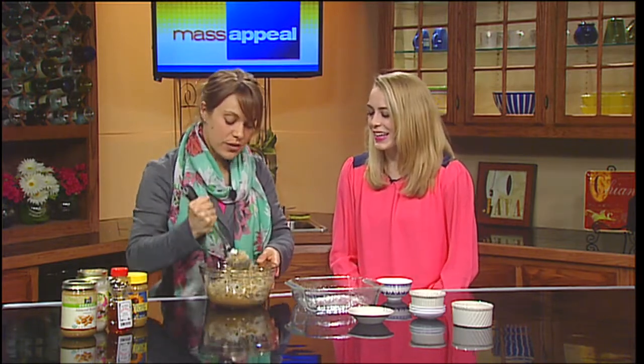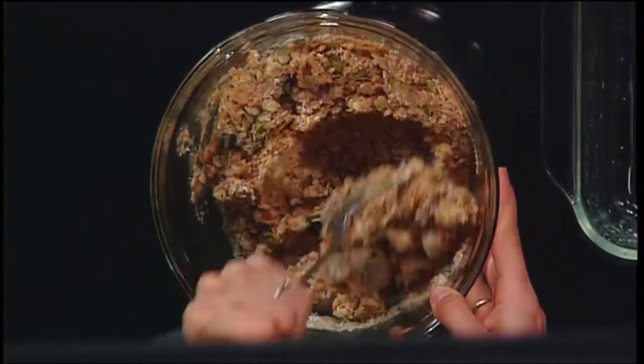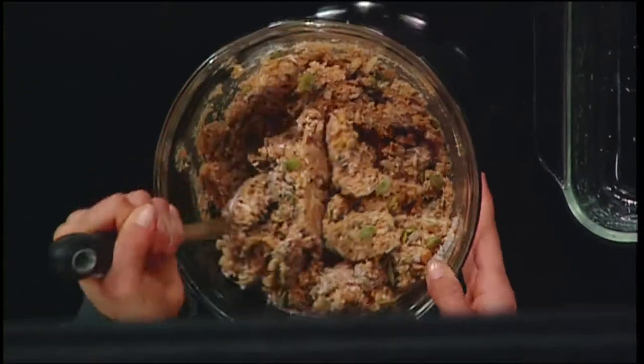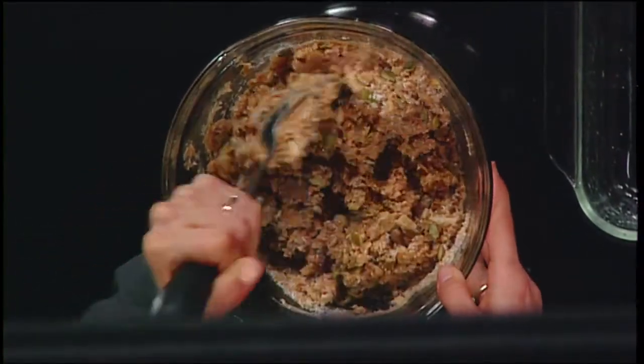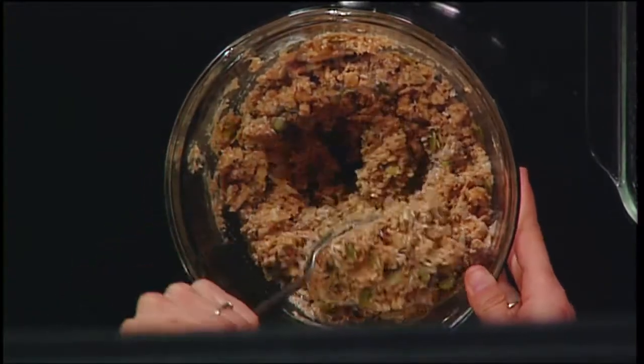All right, so then after this is all mixed up, we're just going to put it into a greased pan. We're going to put it into the oven at 325 for around 20 minutes. Take them out and let them cool, chop them up, and we're ready to eat.